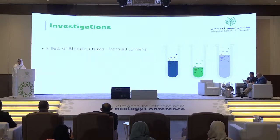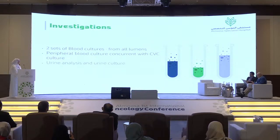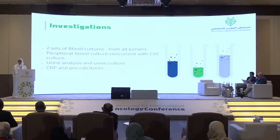For any case of febrile neutropenia, we have to take our investigations. We don't have to delay antibiotics to wait for the investigations, but we always have to take 2 sets of blood culture. By a set we mean 2 types of culture, aerobic and anaerobic. For adults, we can take up to 20 ml. For pediatrics, we use less blood, like 3 to 5, maybe 7 ml. Also 2 sets.